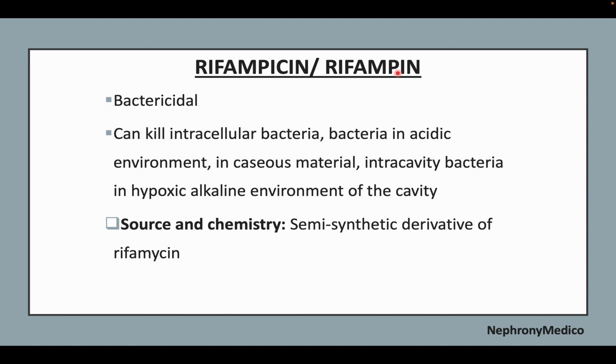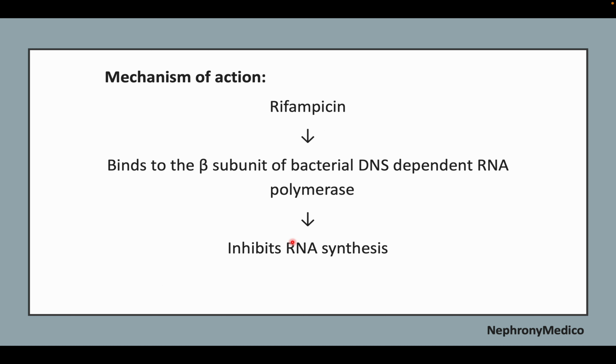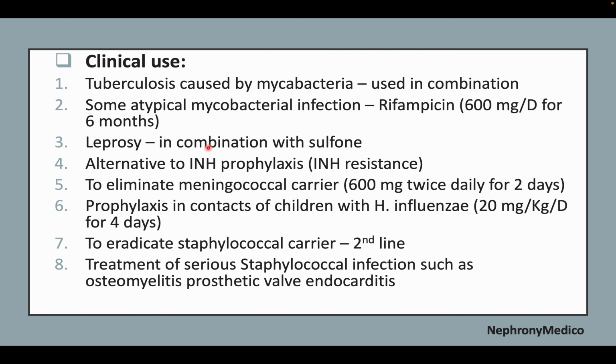Now, rifampicin or rifampin. It is bactericidal. It can kill intracellular bacteria. It is well absorbed when given orally, and the serum half-life is 4 hours. The mechanism of action is that it binds to the beta subunit of the bacterial DNA-dependent RNA polymerase and inhibits RNA synthesis. It is clinically used for TB caused by mycobacterium, for atypical mycobacterial infection, in case of leprosy, also for prophylaxis, for meningococcal carrier elimination, and eradication of staphylococcal carriers.